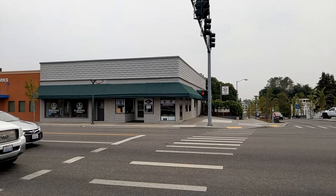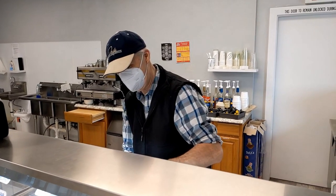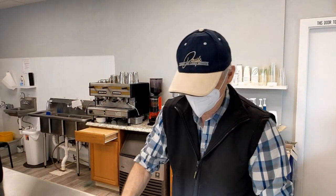You just walk up the street one block, and you'll find Amethyst Creamery. This is a place all Richland cruise ship passengers should visit. They have fantastic ice cream.